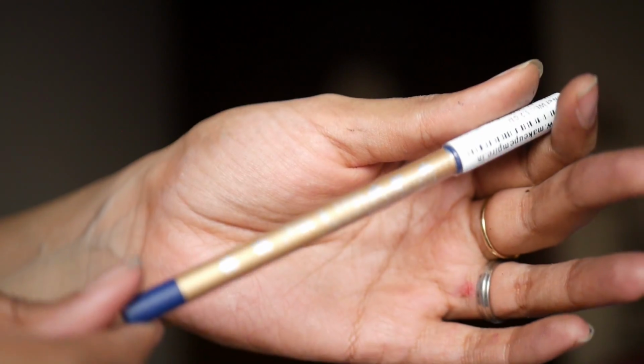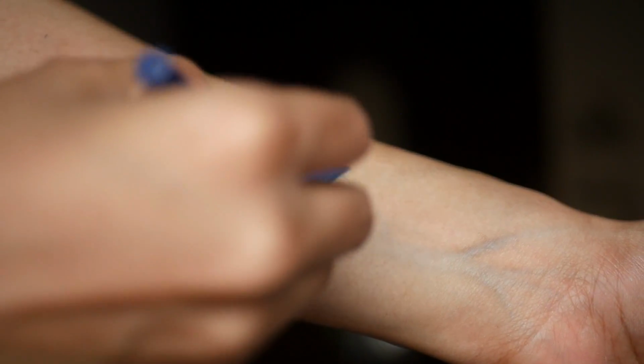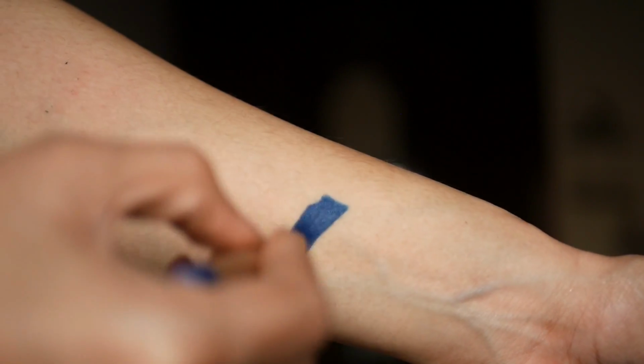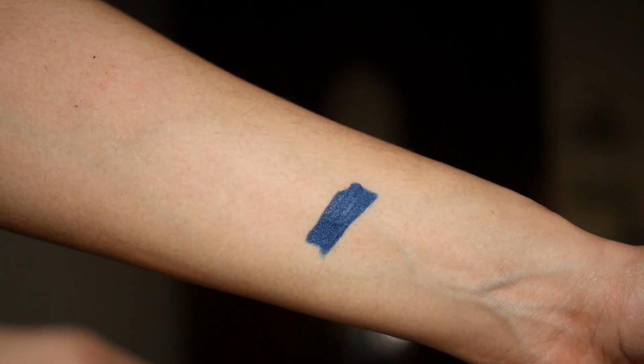And the last but not the least is 08 from Miss and Mrs. Yes, they make colored eye pencils too, and they've got 20 different shades. Okay, you are spoiled for choice. You wouldn't know what to pick up. Again, it's extremely pigmented, very smooth application. Oh my god, it's creamy as hell. Once it sets on your eyelids or on your waterline, it's not going to budge at all.